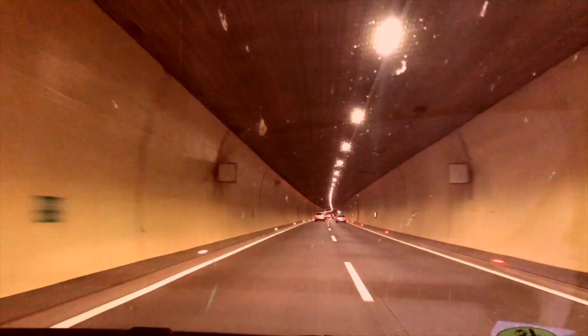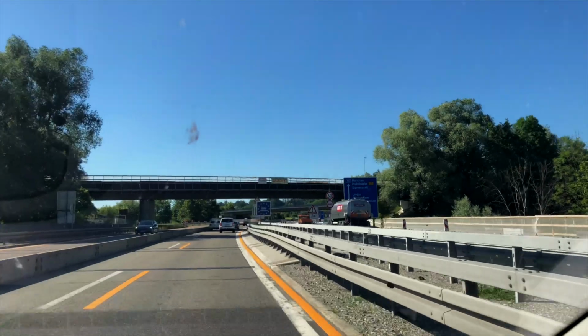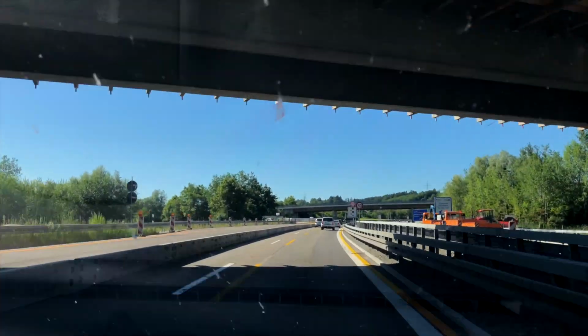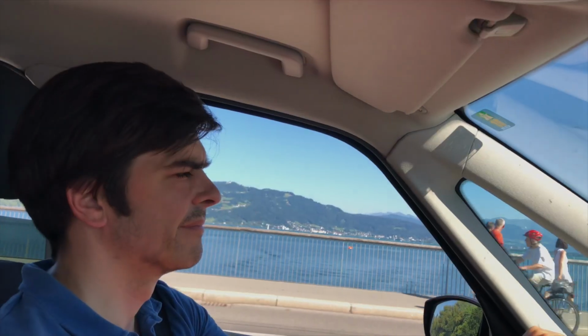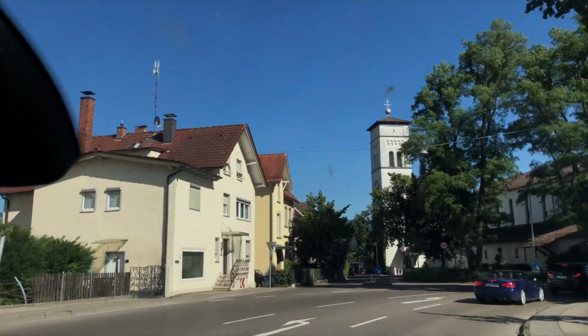So we are going through one of the famous Austrian tunnels, and we are underneath the mountain called Fender. Now we're leaving Austria and entering Germany. We're going to the historical island town of Lindau, and I'm really looking forward to seeing that place. And yesterday we were there. No, you're right.